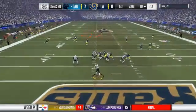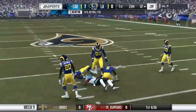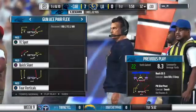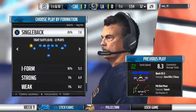Third and long. It's Newton. Gets it to Benjamin. It's caught. And he's brought down after a good gain. And they talked about how important the passing game was going to be against that defensive look. Good job there going to the air for the first down.